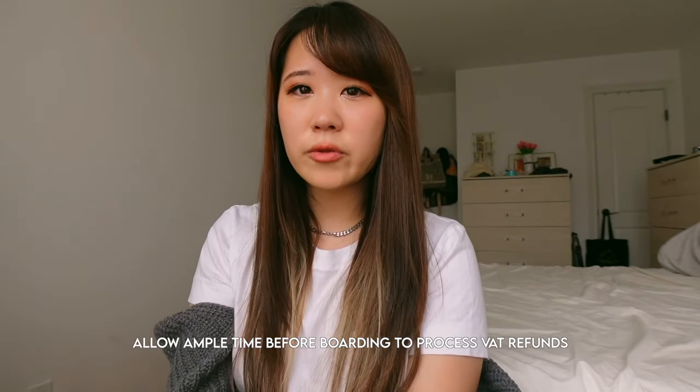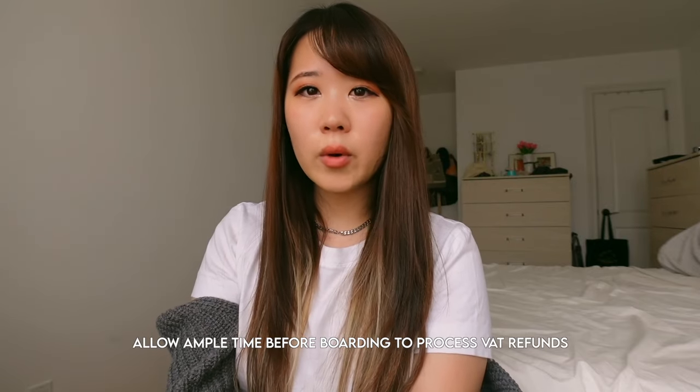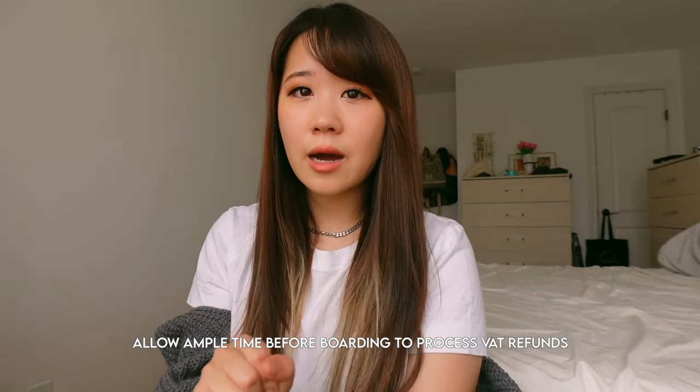Now, I flew out of Milan, so I can only speak to the Milan airport. And I recommend that you give yourself about 3 hours before your boarding time, just so that you have enough time and cushion before your flight. In my opinion, I feel like the line was moving a little bit too slow, and there were a lot of people in the front that were pretty stressed because they had to make their flight, yet they didn't go through check-in or security yet. So just make sure that you give yourself enough time.